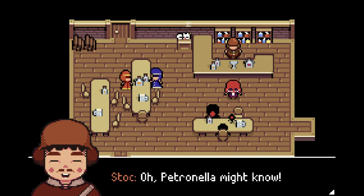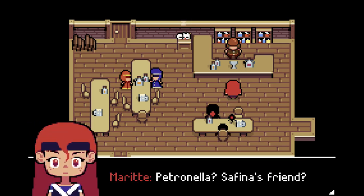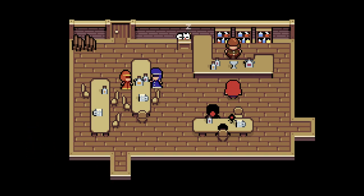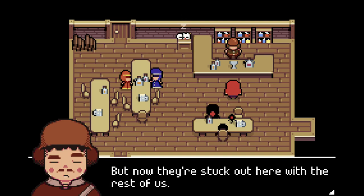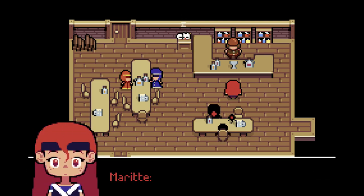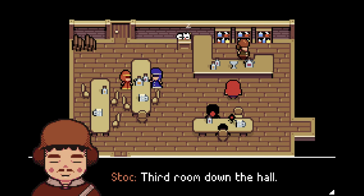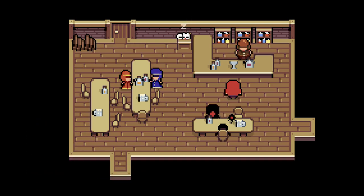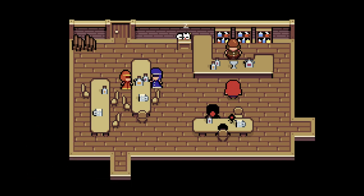Oh, Petronella might know. Petronella? Safina's friend? Petronella was visiting the barrel when the school shut down. But now they're stuck out here with the rest of us. Is Petronella still here? Third room down the hall. Oh, she's the one sniffling. Oh, sweetie. Last I saw them, they were looking pretty glum. Good luck to you.